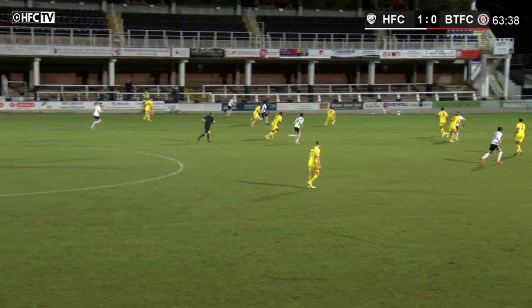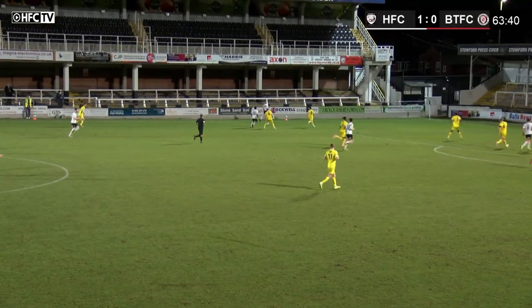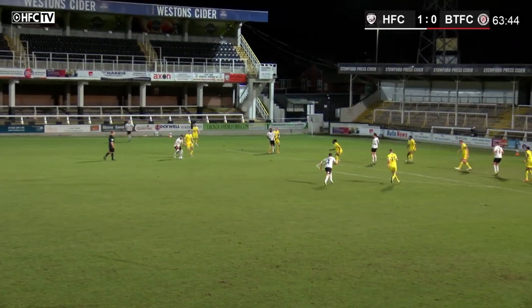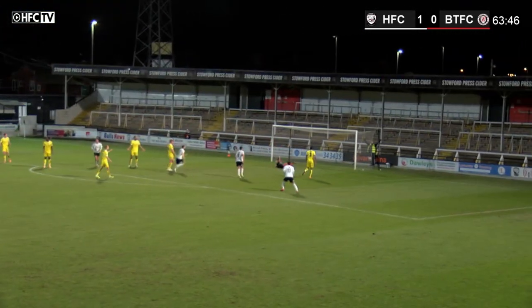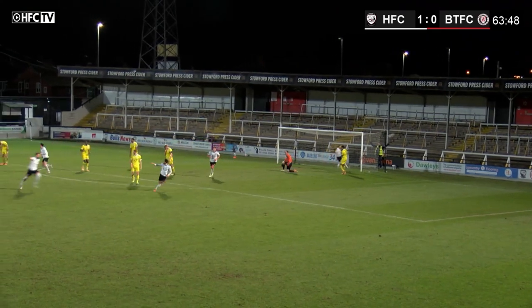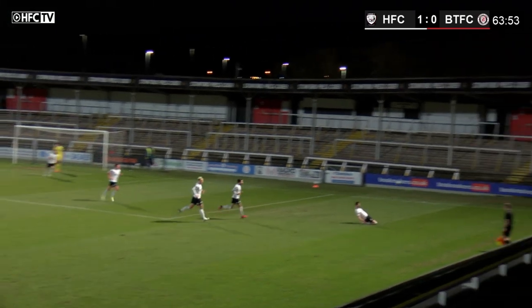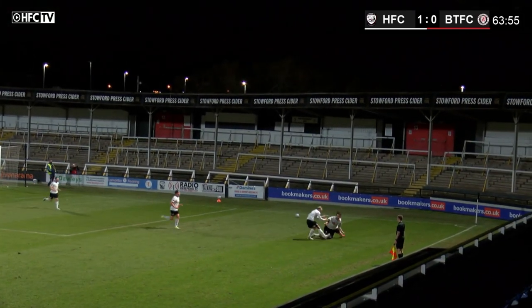Good footwork by Bakare on that left-hand side. Escapes the challenge. Feeds in Ryan Lloyd, who he's got for company. Back to Camwell from his strike against Kidderminster. About that distance, and it's Camwell again! He's done it again! What a strike by Chris Camwell. About 25 yards out, this time on his right foot.